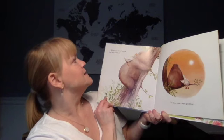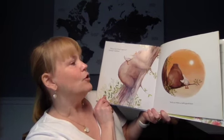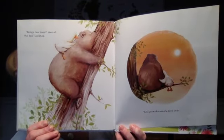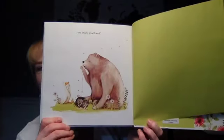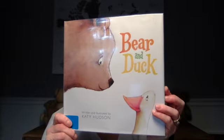"Being a bear doesn't seem all that bad," said Duck. "And you make a really good bear. And a really good friend." That's the end of Bear and Duck.